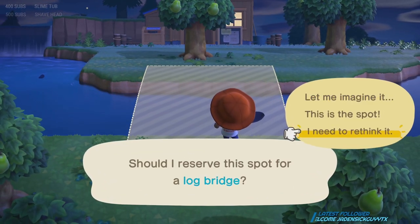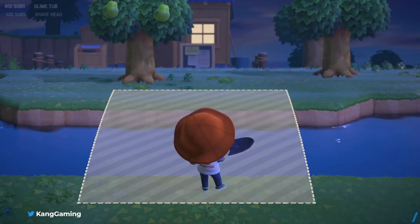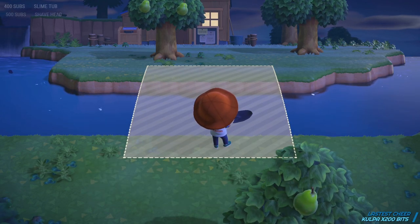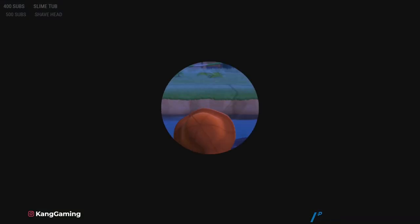I think this is good. I think over here is as good as we're gonna get, unfortunately. Let's do that. Do we have to pay for this? I hope we don't have to pay for this. Let me imagine it. Oh, it is censored. Kinda. That's fine. Yeah, that's fine.